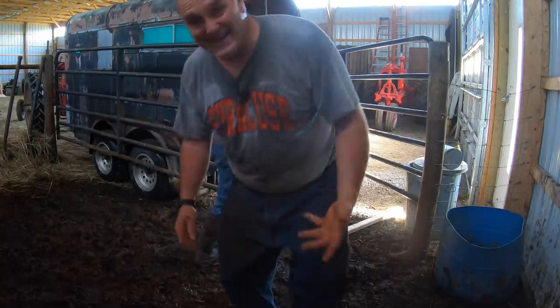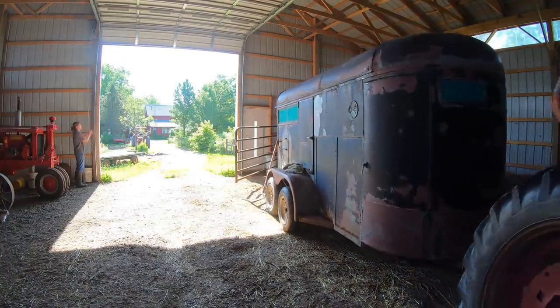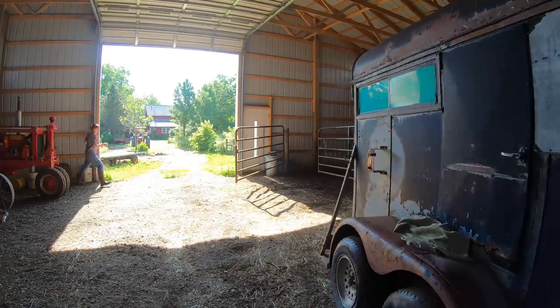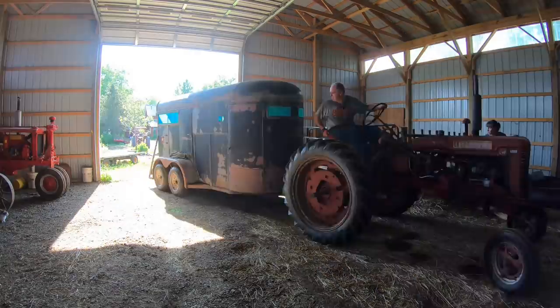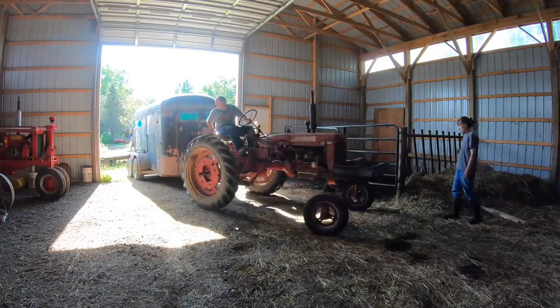Doing? Like I said, steers are more difficult. There they are in the trailer. These cattle weren't the easiest to load, but they weren't the most difficult we've had either.